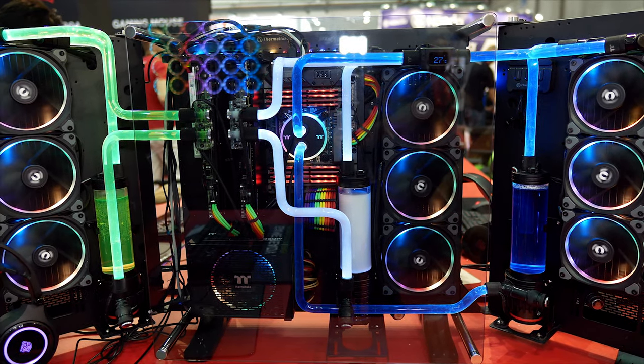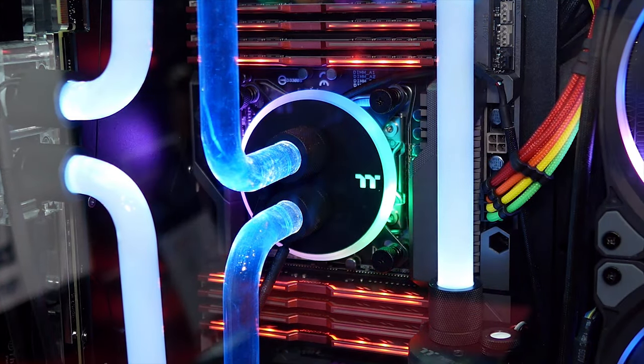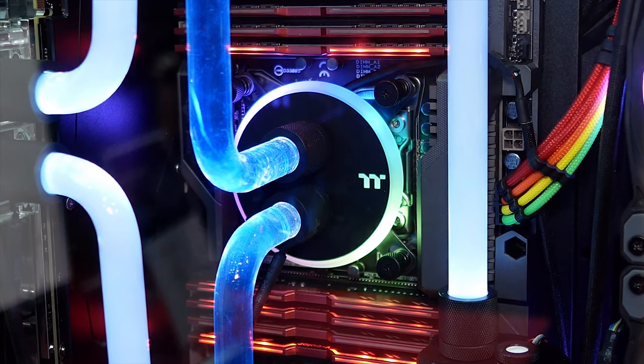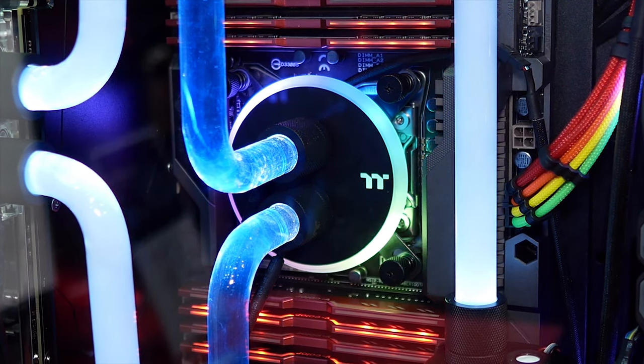Thermaltake's also upgraded their W4 water block with a new Plus version featuring improved RGB lighting. Now there's 16.8 million colours and you have 8 LEDs embedded around the acrylic section of the block, so that's pretty cool.